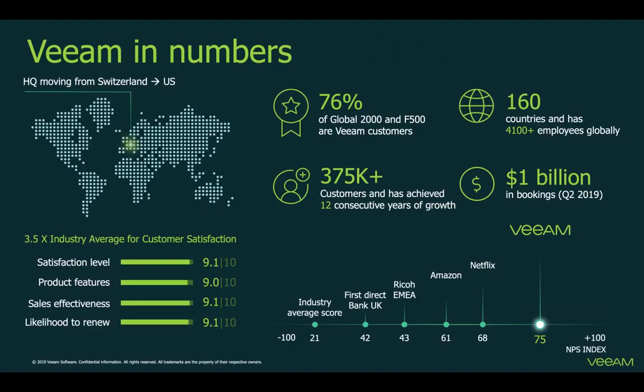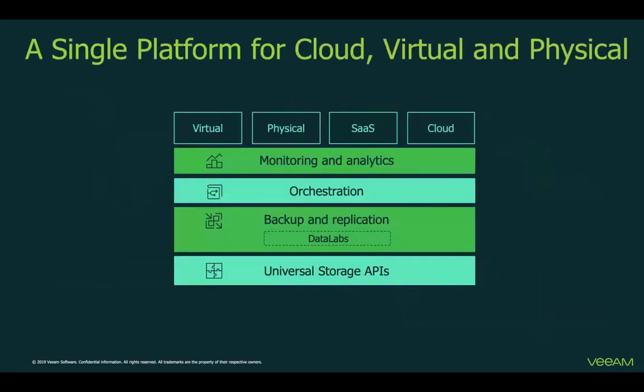Specifically in Middle East, we have more than 3,000 customers. And we are present physically in UAE, Saudi Arabia, Qatar, Egypt, and we cover the whole Middle East from those countries. If any of you thinks that Veeam is still a backup solution for virtual environment, I would like and hope that you change your perception of Veeam after this webinar.